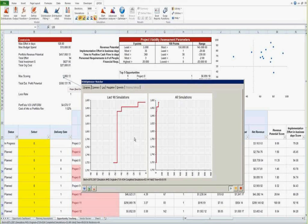I'm going to read it. How do you choose the random number generator and probability distributions? So, it's just a Risk Optimizer question.